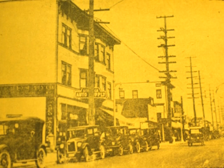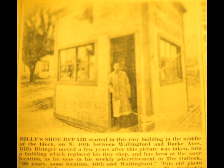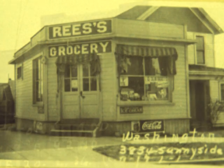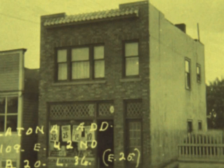The 1920s were the years of the small business. Billy could only handle one customer at a time inside his store. Others had to wait their turn on the sidewalk. This grocery store was not much larger. This storefront still stands today.